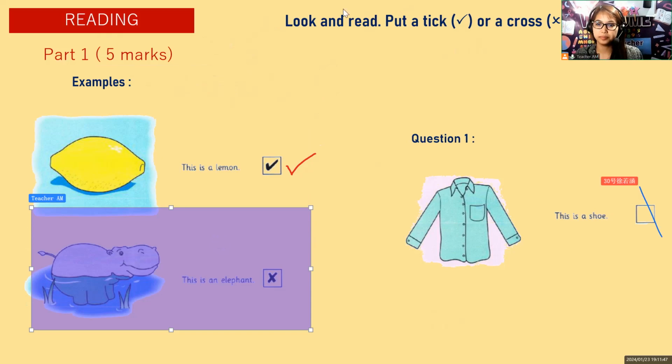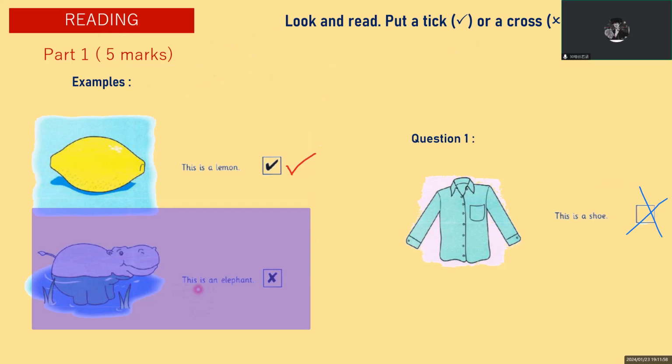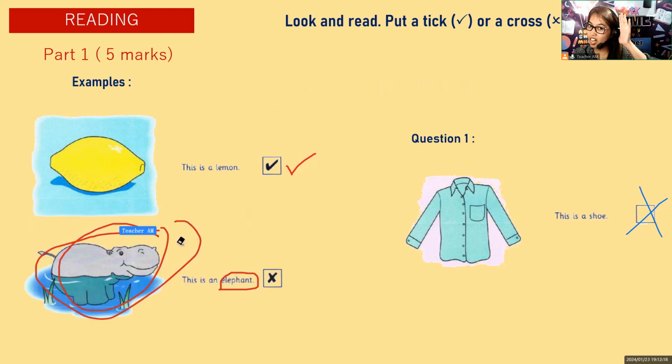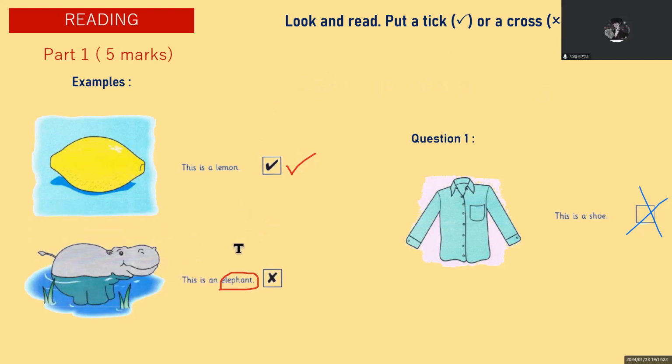Please read. This is. This is puppet. Okay, please say, this is an elephant. This is an elephant. Very good. Is this an elephant? Yes or no? No, very good. What's this? It's a puppet. Okay, please say, it's a hippo. It's a hippo. Very good.